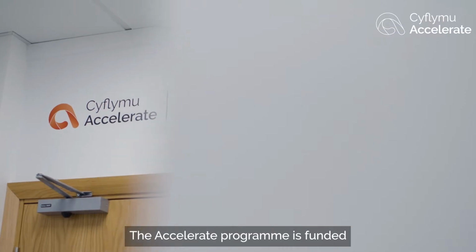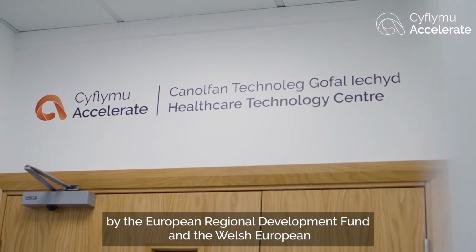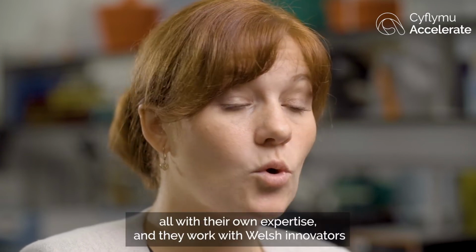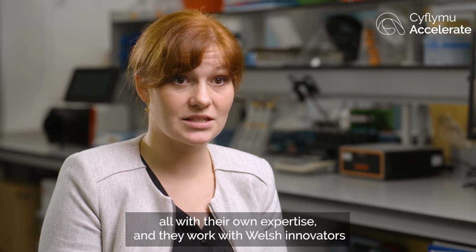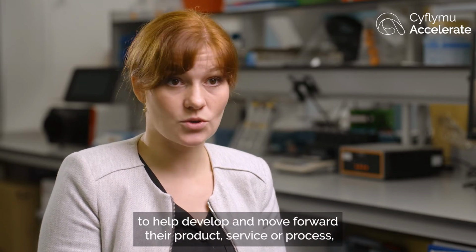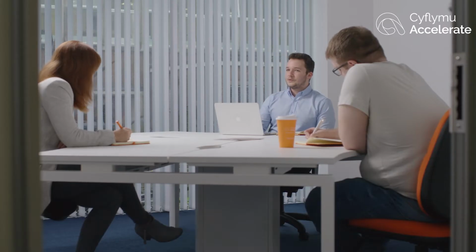The Accelerate programme is funded by the European Regional Development Fund and the Welsh European Funding Office, and it brings together 4 different partners, all with their own expertise, and they work with Welsh innovators to help develop and move forward their product, service or process, enabling them to enter the healthcare market.